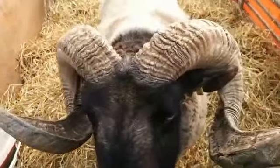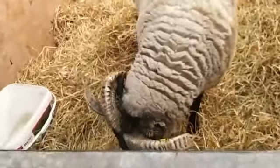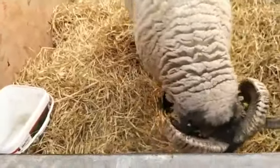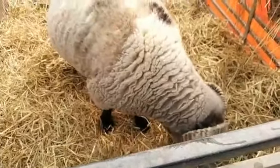And sometimes what people do is they can make different kinds of walking sticks out of horns as well. So if you do need to take a horn off for any reason, then you can make lots of cool different things.